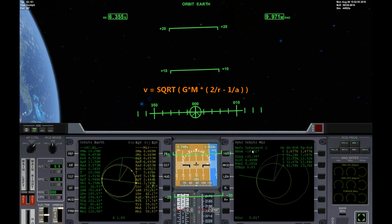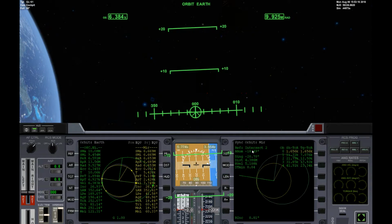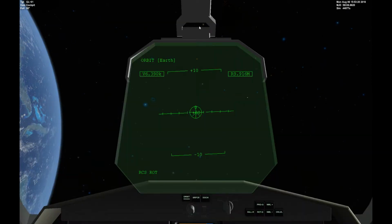Now use that value of r in a, because that's what happens when we circularize. 6.68 e to the 6. Okay. And we get 7731. So we got 8939 and 7731. Again, do the exact same thing.